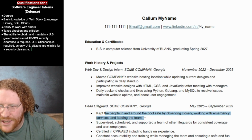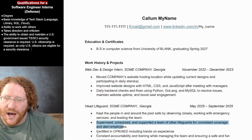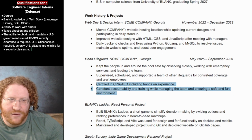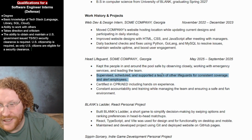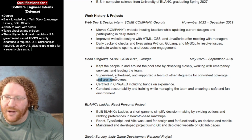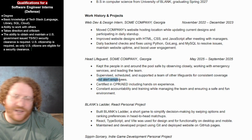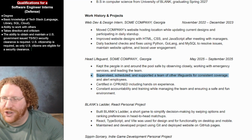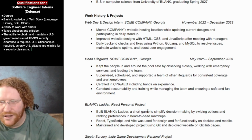By observing closely to scheduled lifeguards. See, this I like. I don't know if you need anything here or here. You can just put supervised, scheduled, and supported a team of other lifeguards for consistent coverage and alert employees. This one, I don't understand what alert employees means, but the way you wrote this is fine. So tell me what alert employees is, but otherwise this should be your only sentence here. And this can be deleted and this can be deleted. And then here we need more. I mean, we just need a little bit more.